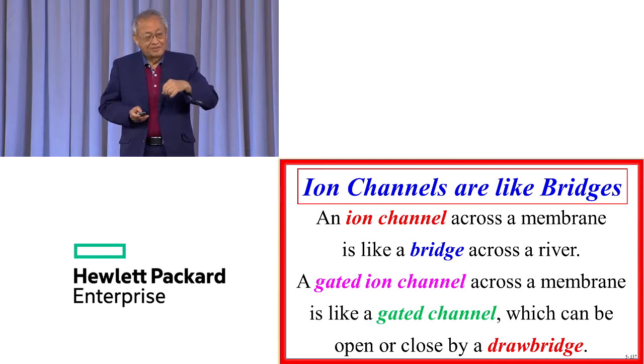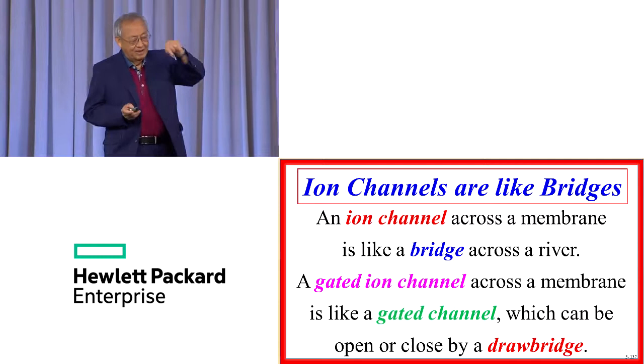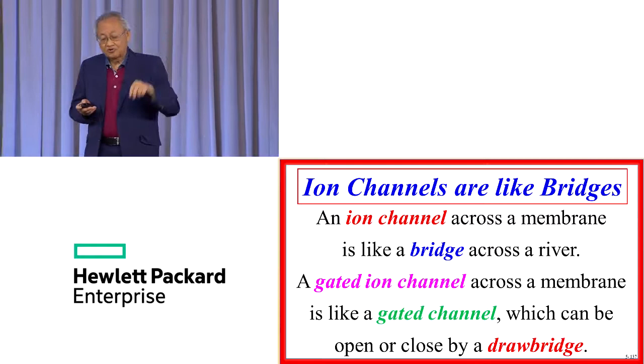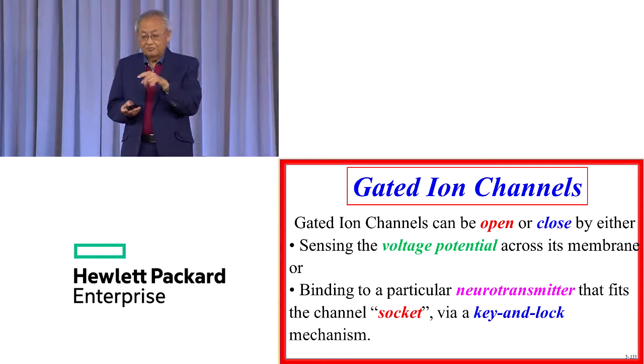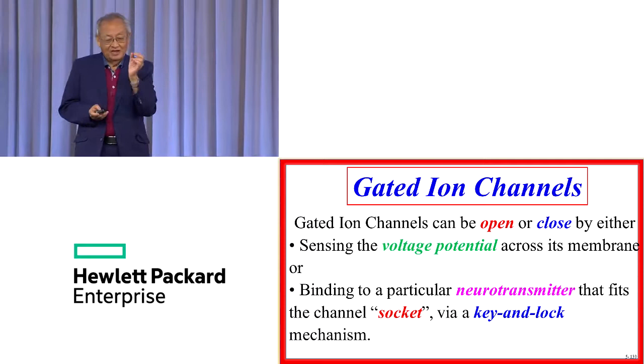Not only the synapses, but also the receptors of neurotransmitter, because the things that go through the synapses are chemical. Those chemicals are called neurotransmitters. And we're going to talk a bit about neurotransmitters shortly, okay? So gated ion channels can be opened or closed by either sensing the voltage potential or by binding a particular neurotransmitter into a channel socket through what's called a key and lock mechanism.